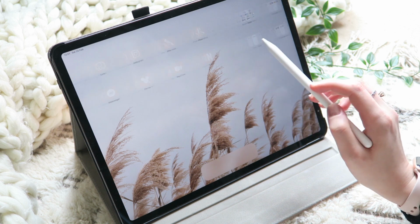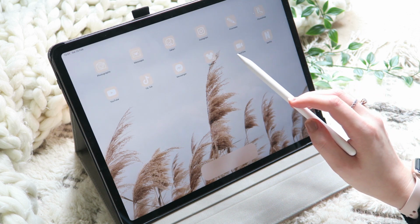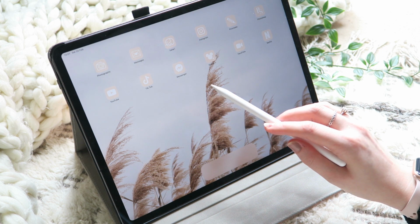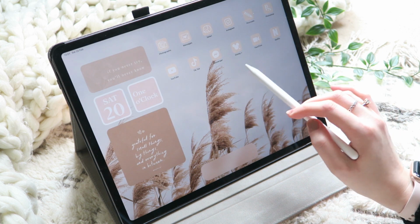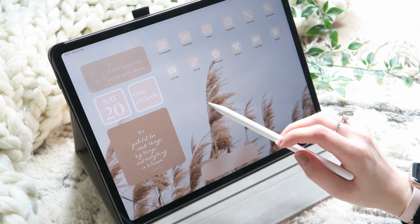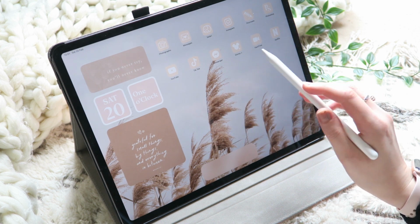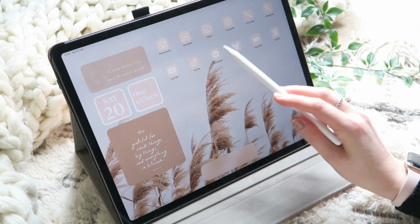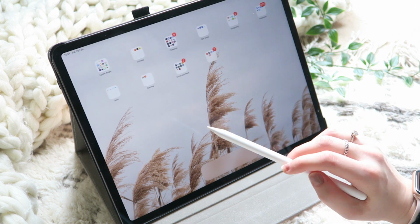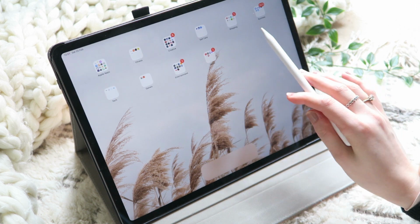So let me know actually if you're interested in knowing how to create icons and customization a little bit more. Let me know if that's something you'd be interested to see, and I can show you how to create a few things. I am thinking about doing a little draw with me as well on Procreate, so who knows. But like I said, these are just a few things, and I wanted to keep it quite simple and clean.